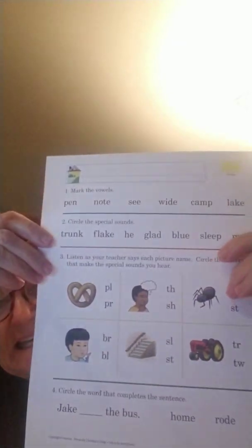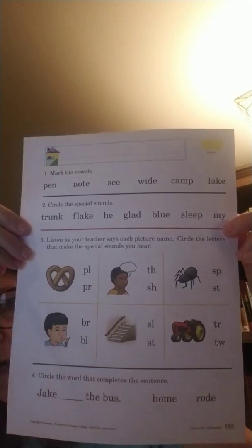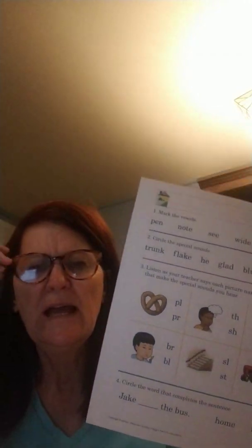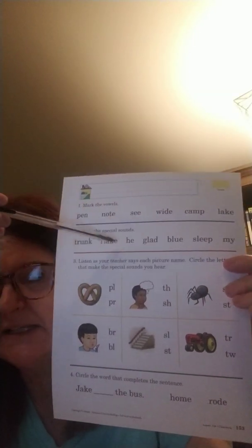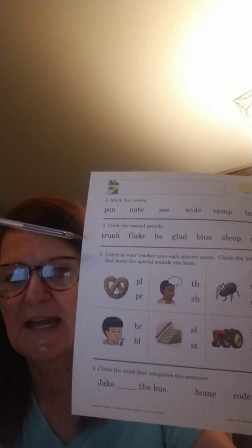Now, when you look at "he" and you look at "my," they would call those special sounds, the E and the Y. I know that gets a little confusing, but Rebecca would call that a special sound. So they would circle the E and the Y, and you can explain that. I'm not so worried about those, as long as they know the special sounds for the digraphs and the blends.